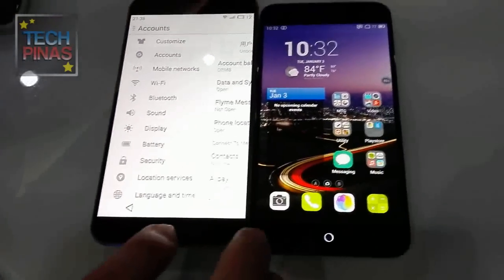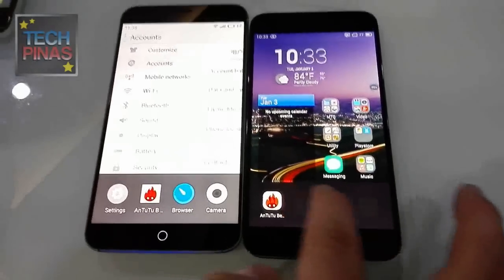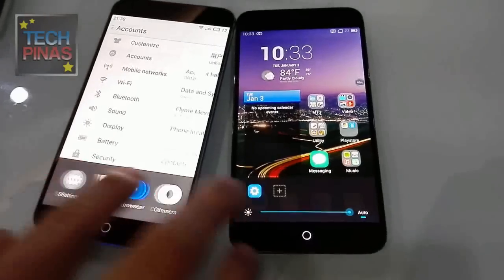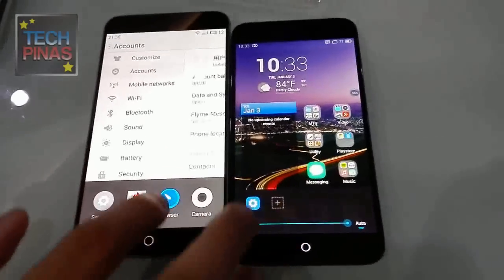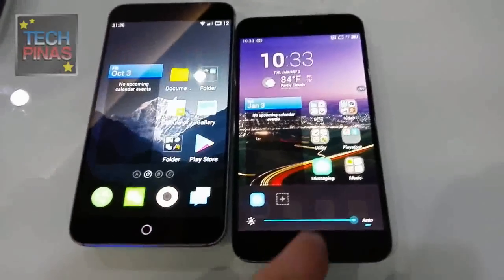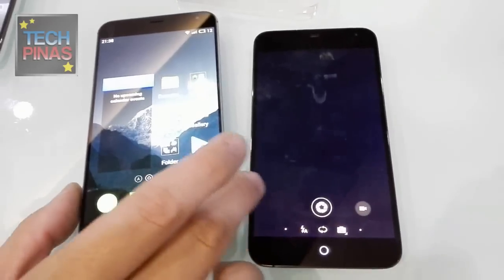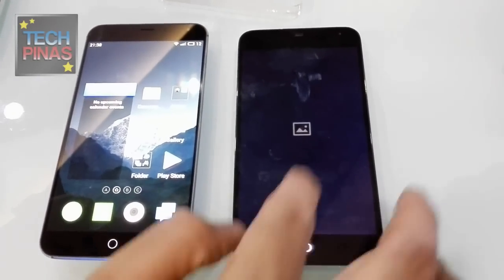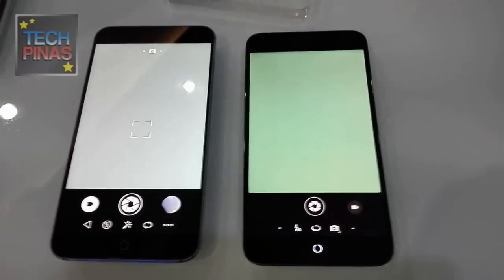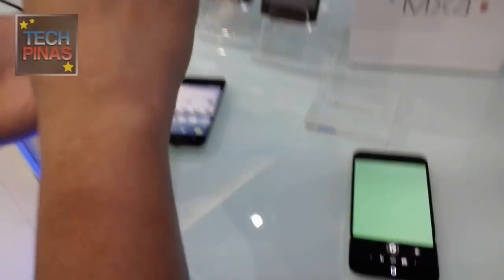This is more or less the same as Flyme 3.0. One thing that I kind of miss, if you slide to the right, you have the brightness toggle here. This time, they removed it for some reason. Okay, siguro because of the notification tab there, mas powerful, richer yung interface. Yeah, probably. But if we're going to compare the camera, let's look here. Sorry. The camera interface has really improved quite a lot. Kanina, I was playing with it.